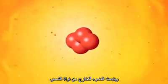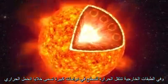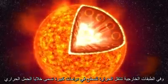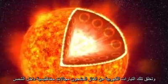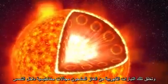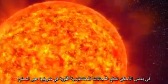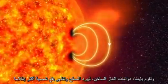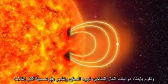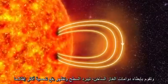The light radiates outward from the core of the Sun. In the outer layers, the heat moves to the surface in huge eddies called convection cells. These electrical currents of charged gas create magnetic fields inside the Sun. In some places, strong magnetic fields push their way up through the surface. They slow down the eddies of hot gas. The surface cools, and darker sunspots appear.